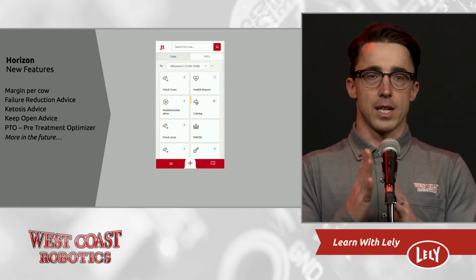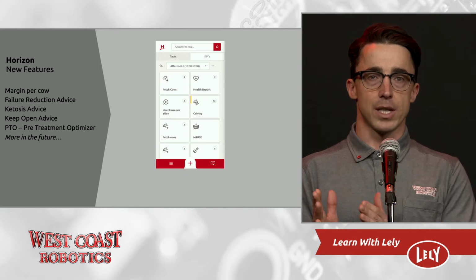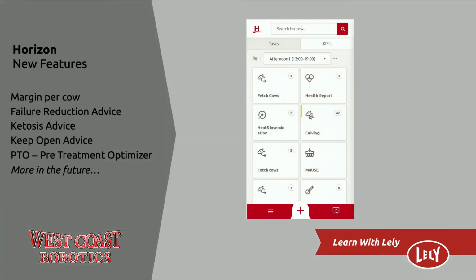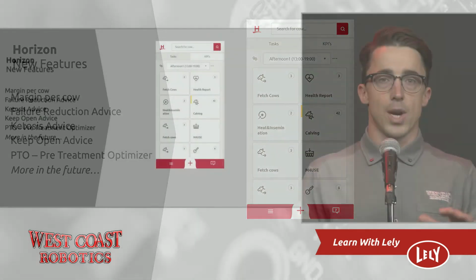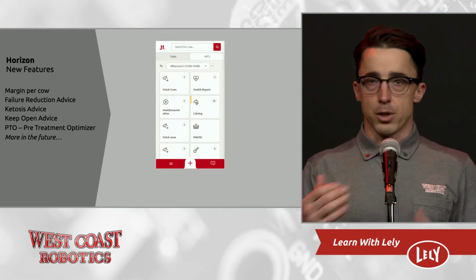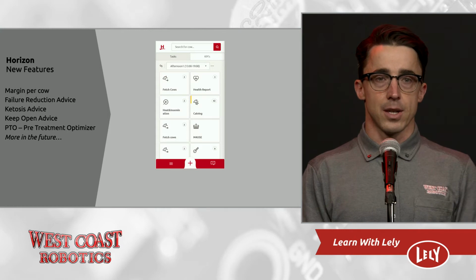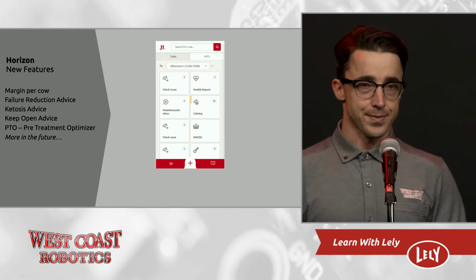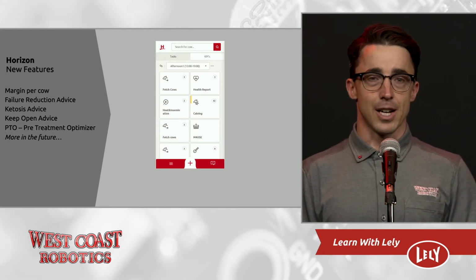If we can move on here, the app is very similar to what the desktop is going to look like. You saw a screenshot of the current app, but this is a screenshot of what that's going to look like in a few months when Horizon is released. So it's nice to be able to seamlessly transition between what you see on your desktop and your app, and being able to do the same thing on both ends. Horizon has a bunch of new features coming out as well. Some of them are listed here.